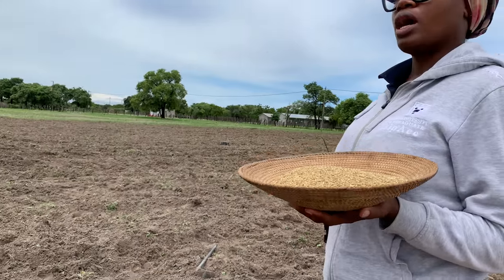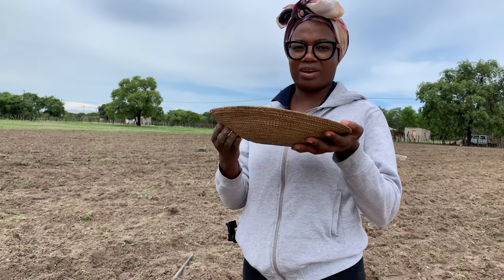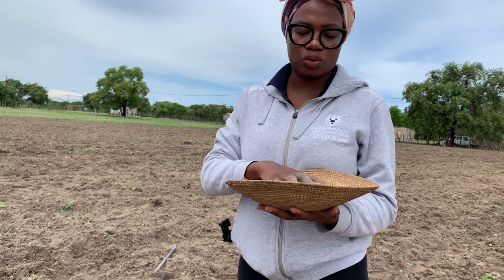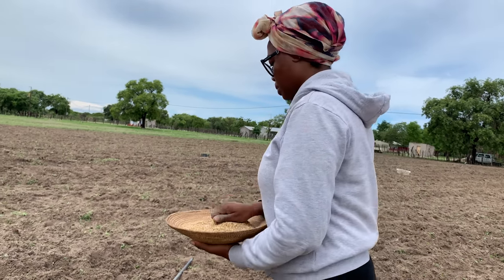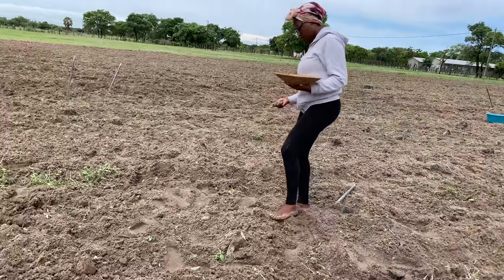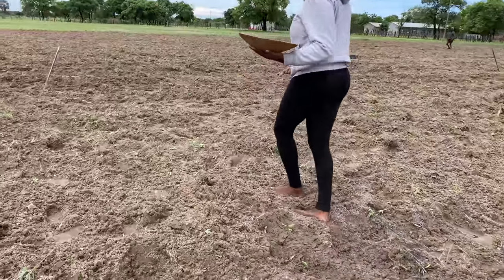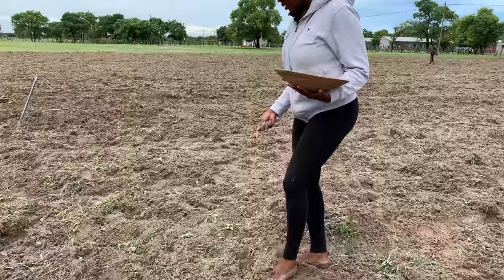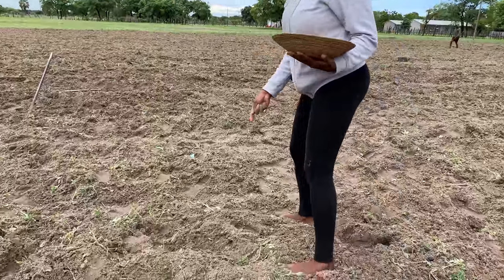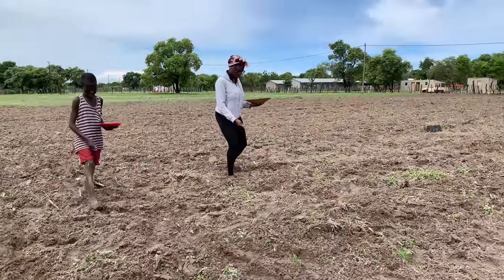So I'm going to start sowing now. We have a lot of these little baskets where you put your seeds in to start sowing. So basically the process is you just do this, and this. You throw the seed in the sand and you just cover it with your other foot.